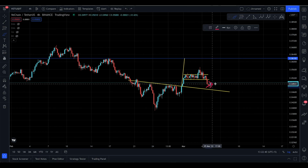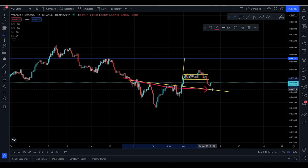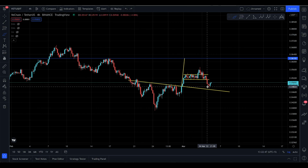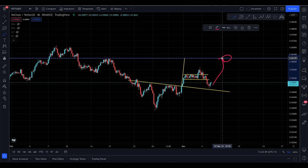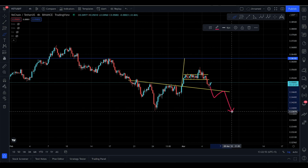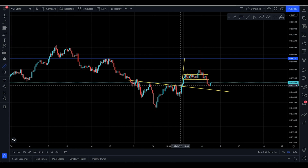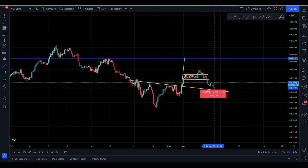Provided that this support line holds, you don't want to lose this yellow line. This is the neckline of the head and shoulders, and that's the only thing that takes you to that price level. Lose this level, backtest and fail, then you're not going to go there. Let me just tell you that. Then close your trades, maybe take a small loss, maybe this could be a nice risk reward ratio.